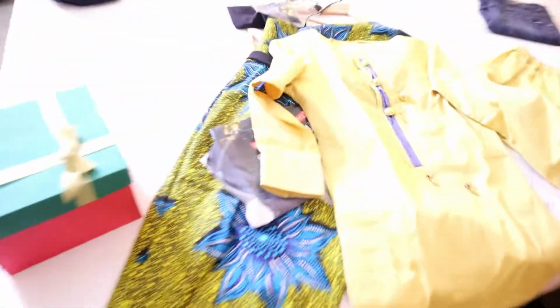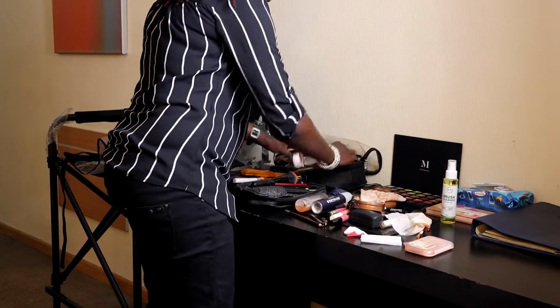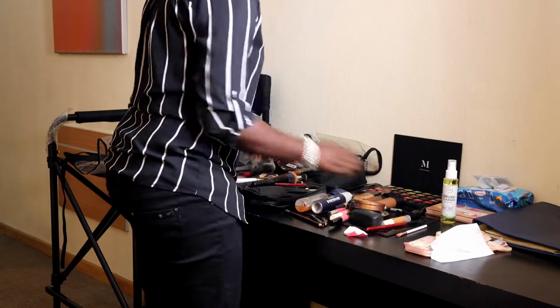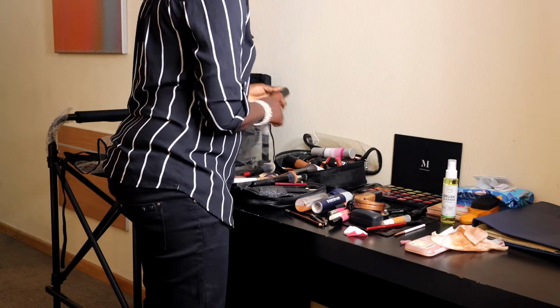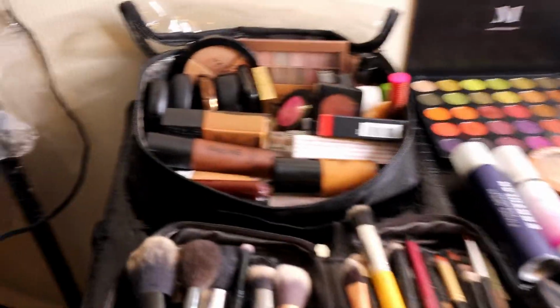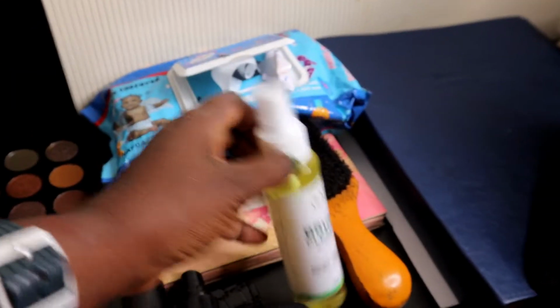So this is the second outfit. This is my workstation. I always like to have my stuff cleaned out, looking nice and tidy, so you never find me without my brush cleaner, and I also use it as my sanitizer. So this is what I have.